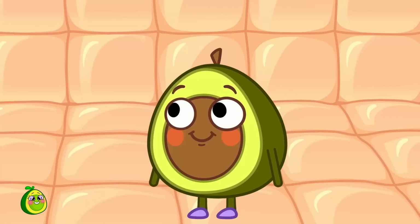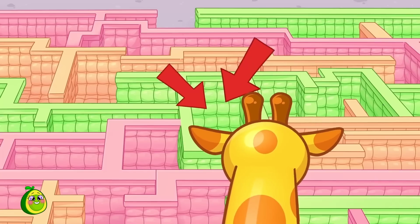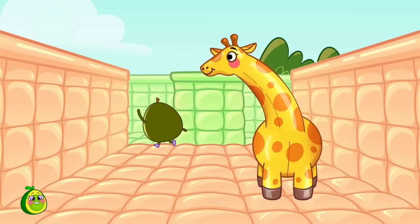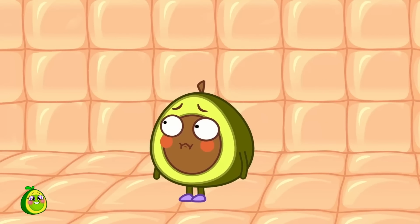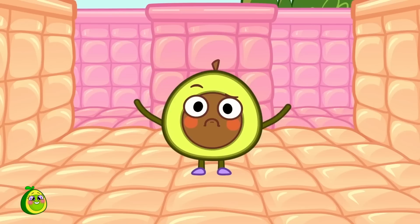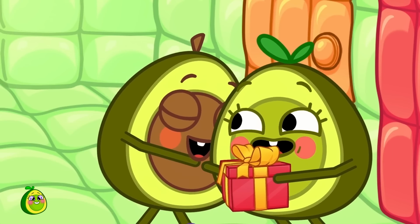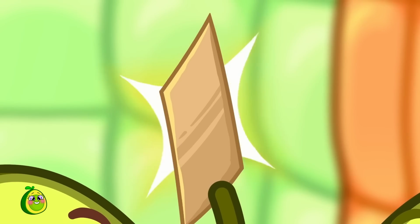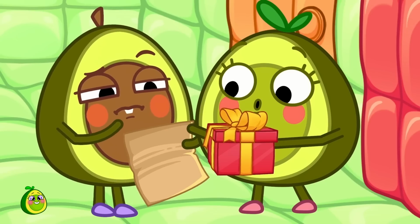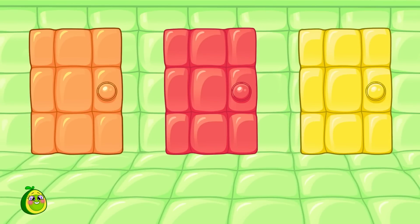Pit! Pit! Huh? Tattoo! Tattoo! Huh? The yellow doors is.